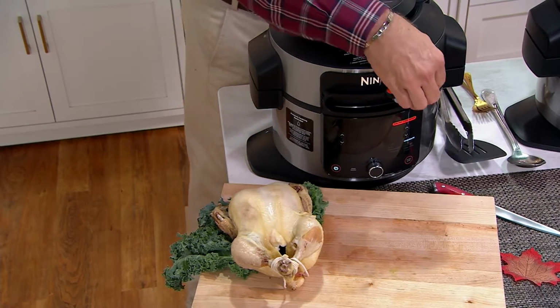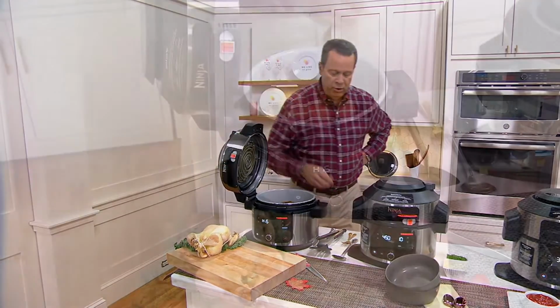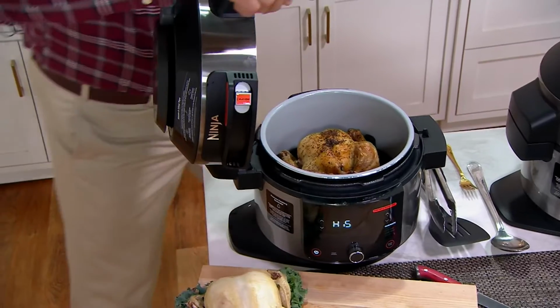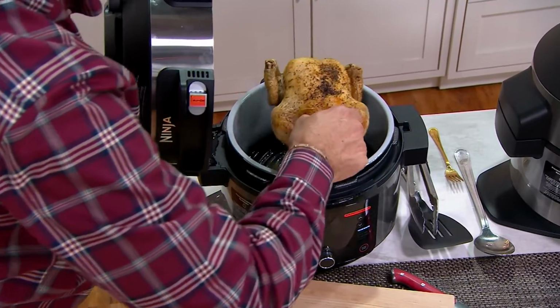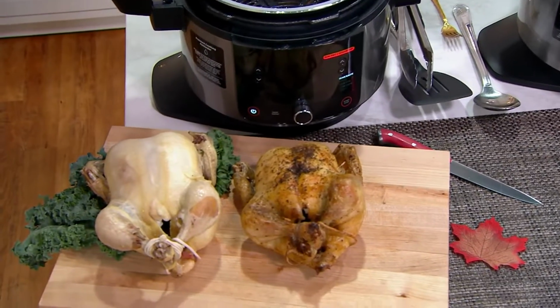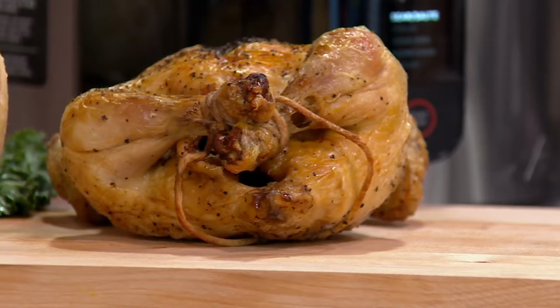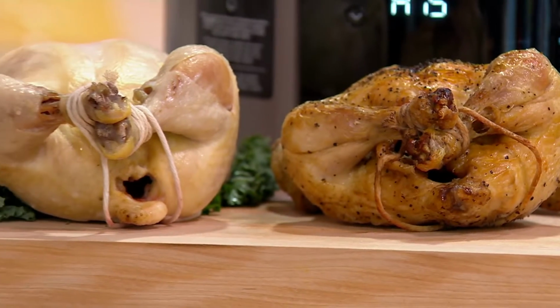But what if that same chicken breast, or the whole chicken rather, was then crisped in this same vessel, in this same Foodi? And now, which would you rather eat? Which chicken would you rather serve to your whole family? Because remember, whole chickens are going to be a much more affordable way for you to go.